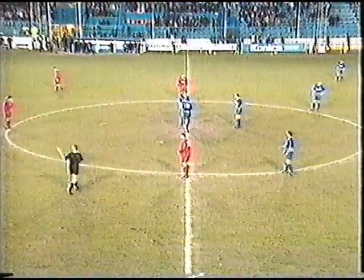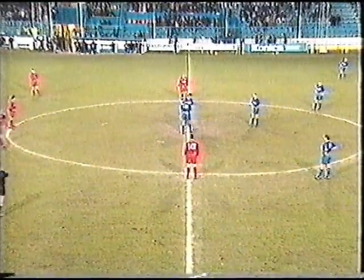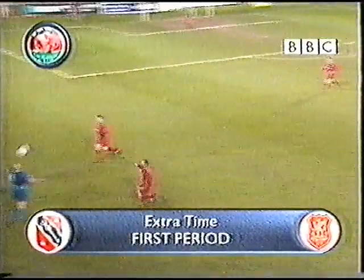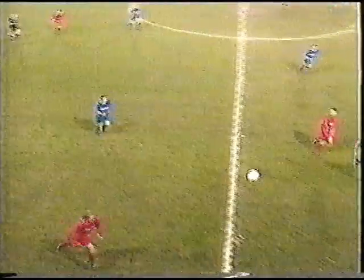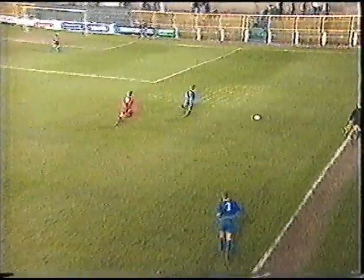A week ago tonight it went to extra time and penalties at the Racecourse, and Wrexham beating Swansea City. And 3 weeks ago at Jenner Park, Chris Summers gave Merthyr Tydfil a spectacular 1-0 victory over Barry Town. It's anybody's guess what will happen tonight. 3-3, all to play for, and to think that they have to face each other again on Saturday in the league.